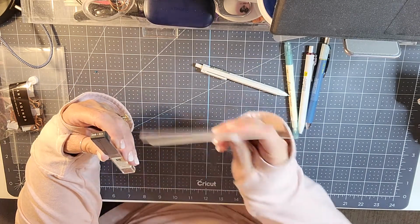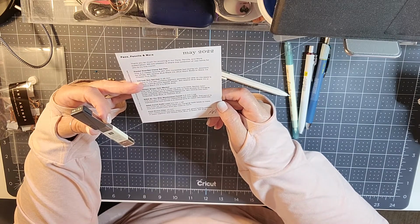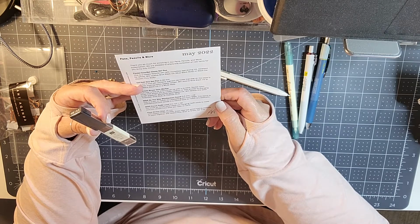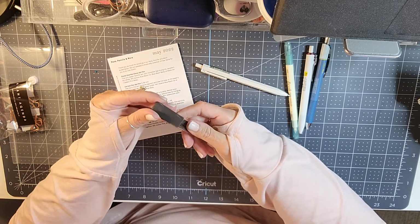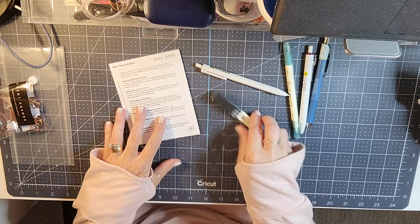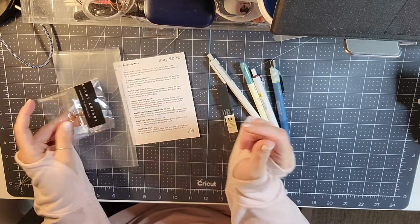And then it looks like we have M&G pencil refill lead in 0.5. And I think you get 20 pieces in here. I wonder how this opens. Oh, super cute. So you can put that on a... Okay. So, and then of course we have the plaid binder clips.